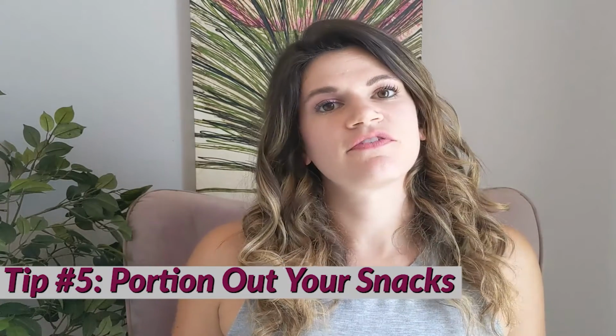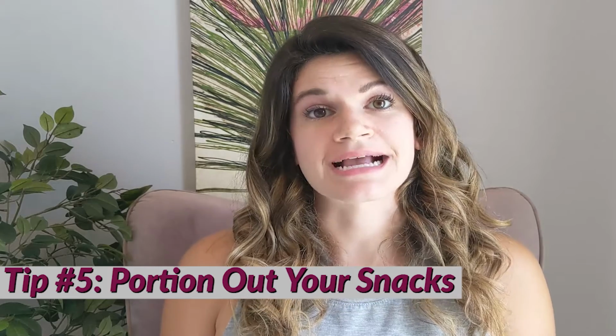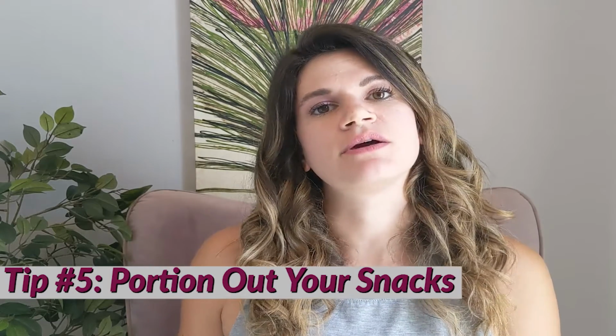And finally, tip number 5 is to portion out your snacks. So not even just making your meals, but also portioning out your snacks in either Tupperware or snack baggies allows you to avoid overeating and avoid excess calorie consumption, or eating too many calories during your day.